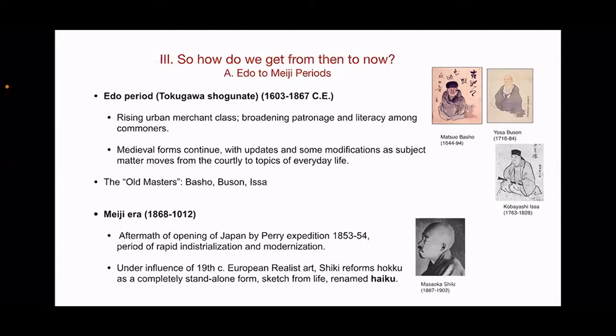With a merchant class and Edo becoming the largest city in the whole world, there was a broadening of patronage to the wealthy merchant classes. Literacy increased among commoners. And while these two medieval forms continued, both waka and renga, there were updates in subject matter, moving from courtly themes to topics of everyday life, and the language sort of simplified and modernized. The old master haiku or hokku poets of this period are Matsuo Basho, Yosa Buson, and Kobayashi Issa, who are poets that every modern haiku writer knows.